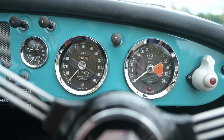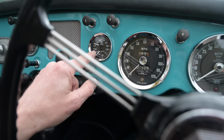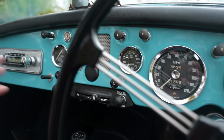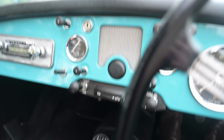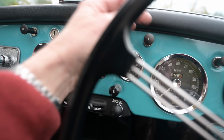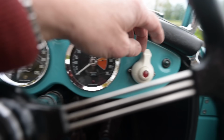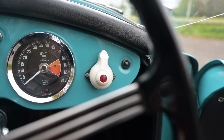And in front of the driver we've got three big dials. We've got the speedometer, we've got the rev counter, and we've got a double one with the water and oil just there. And then scattered as if someone was sitting in the boot and just randomly threw them out the dashboard, we've got our controls for the wiper, choke, the starter, lights, various other things. And these are the indicators here on the right hand side, this big ka-chunky thing just there.